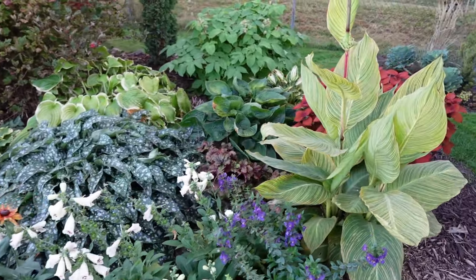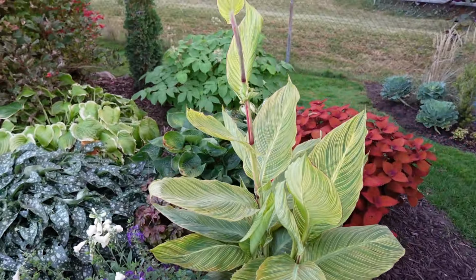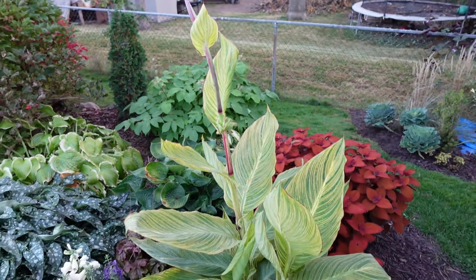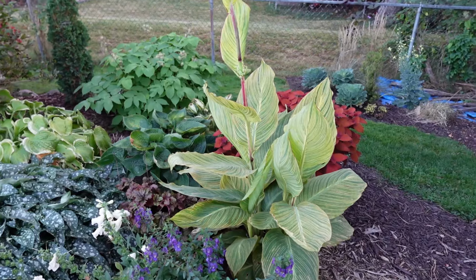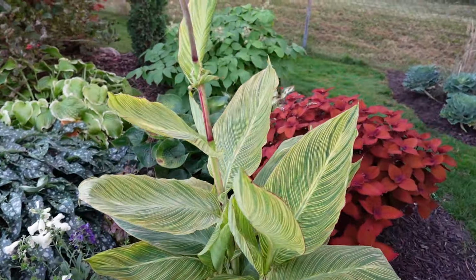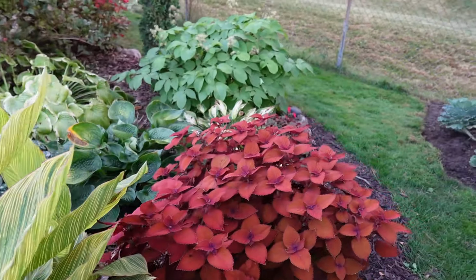Good selection. Canna Pretoria back here. This was an extra. It's putting out a bloom stalk. This did surprisingly well. I did not expect this to get big back here. I thought it was going to get too much shade, but it has done great. And this is a better color.